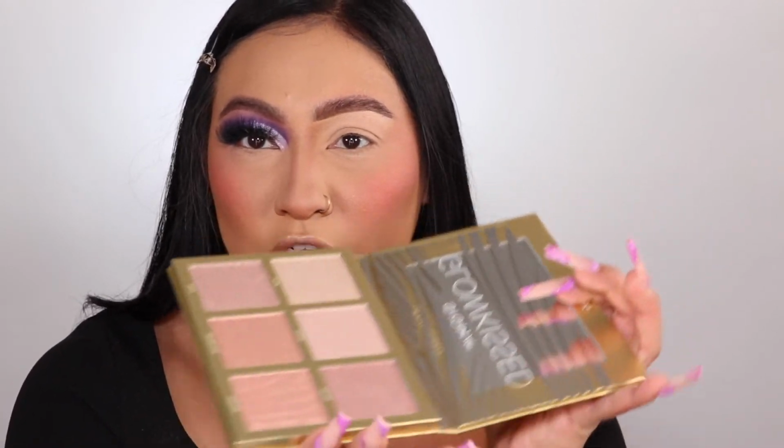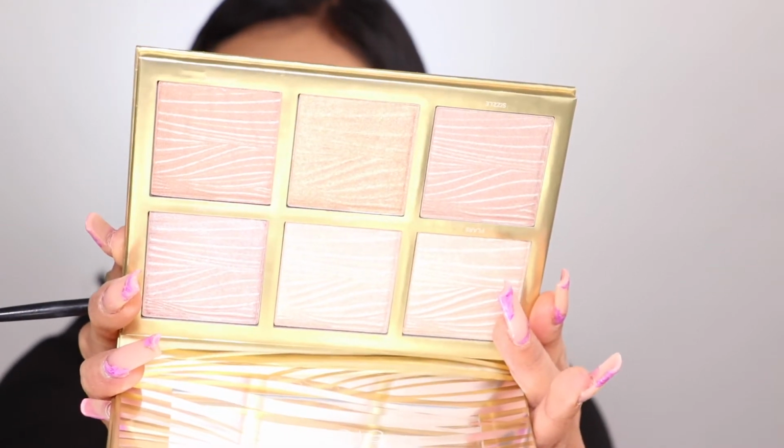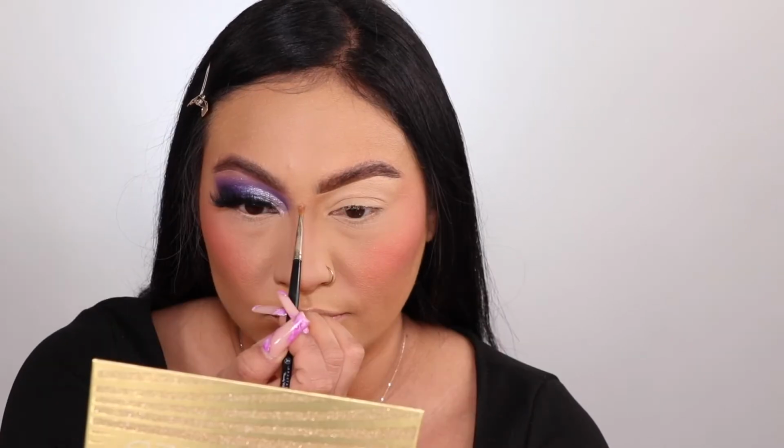But today we're going to be using the Sigma one. They sent over this palette right here. It is the Glow Kissed palette. She is very luxurious looking, and I am obsessed. I don't know what color to use. I think I'm going to use a golden one, the Golden Hour. Ooh.